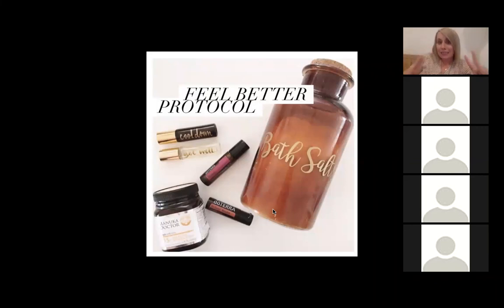And then I love detox baths. So detox baths are such game changers. They literally help the body detox and feel better. They break almost every fever that my kids have ever gotten.